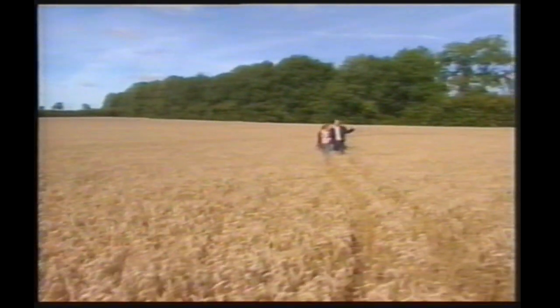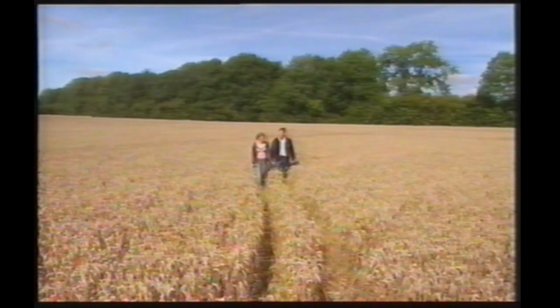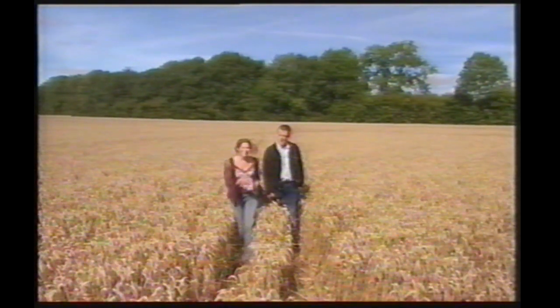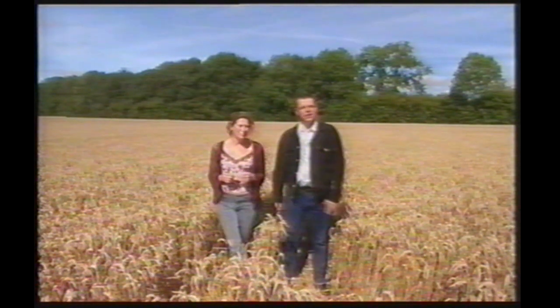All this yellow stuff may look like a lot of old dried grass, but it is in fact almost ready to be turned into bread. This will be lovely with a drop of jam and butter on it. What the city boy is trying to say is that this is wheat and we're surrounded by thousands of acres of the stuff here in Lincolnshire, the heartland of British farming.